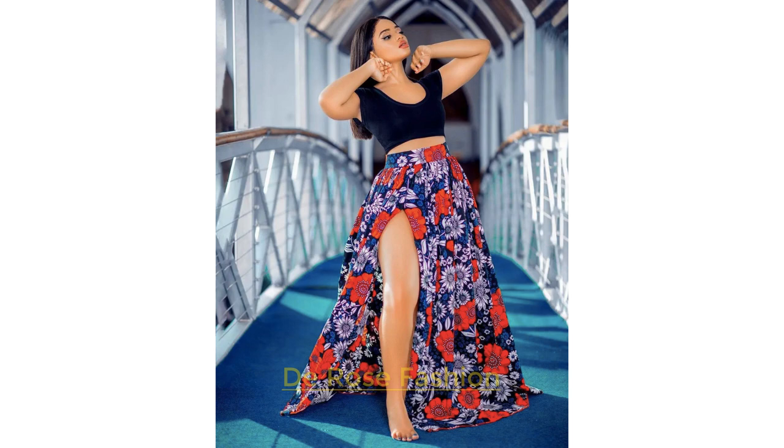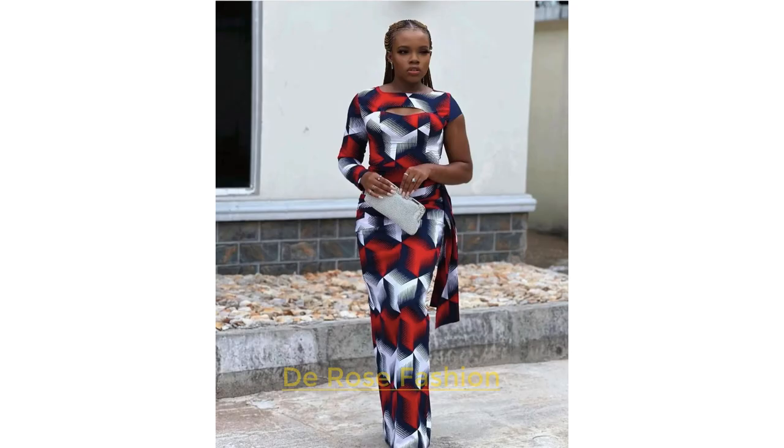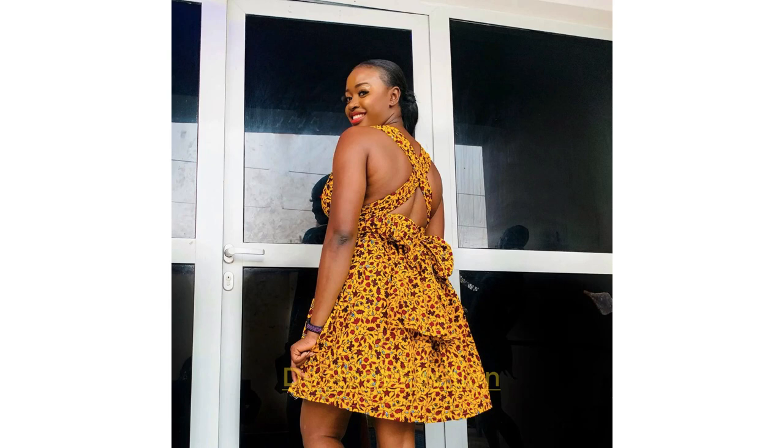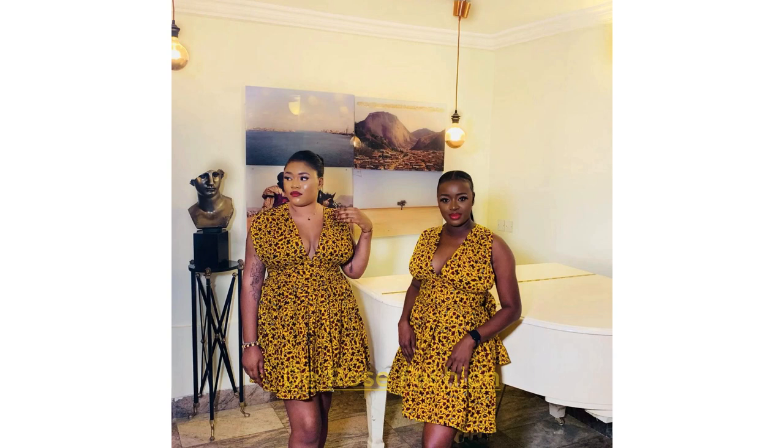I've got a gown here, looking so beautiful. And I've got a gown here too. This is also astonishingly beautiful. Guys, I've got so many styles here, and you know very well that my styles are always on point. My styles are always excellent. My styles are always beautiful, unique, stylish, trending, and so stunning.